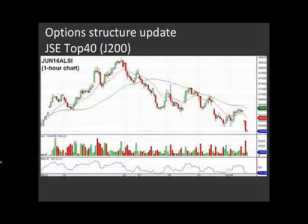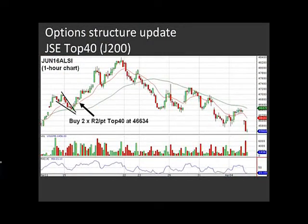If we look at the hourly chart of the Top 40 future here, this spells it out a little more clearly, and you can see what I've done subsequently with that hedge. So that was the tiny little falling wedge pattern that I spoke about, where I saw the market breaking to the upside, and I figured it was going to push out through 47,000. So I used that wedge pattern as an indication that I needed to get long. And I did. I got long at, as I said, 46,634.